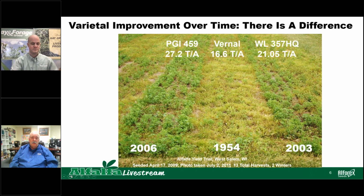Now here's a good example of what I'm saying as far as variety selection and how we've improved over time. You can see here in the center a Vernal that was released in 1954, and we've come a long ways since then in improving the disease and insect resistance, and also the potential of varieties. You can see on the right here, a variety released in 2003, sure enough better than Vernal, and then the one on the left, 2006, sure enough, we're pushing the envelope, getting better and better yields all the time and improving those varieties.